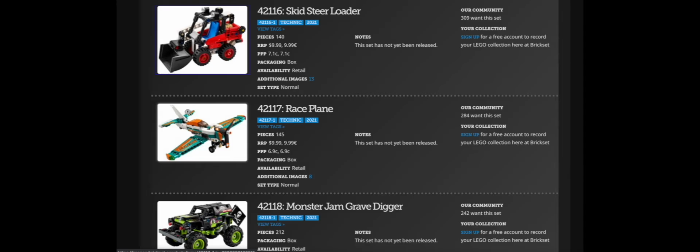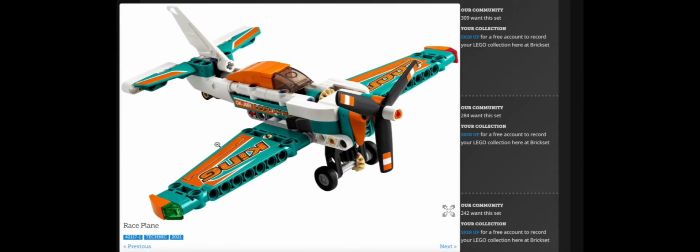Likewise, with 42117 Race Plane, I have the exact same feelings. 145 pieces, same price point. This is fantastic. This is probably my favorite Technic set in this wave and in a very long time. I love the color palette here with more of that Lego teal that they brought back. This is gorgeous, and a gorgeous mix of Technic and also some more classic Lego bricks there.